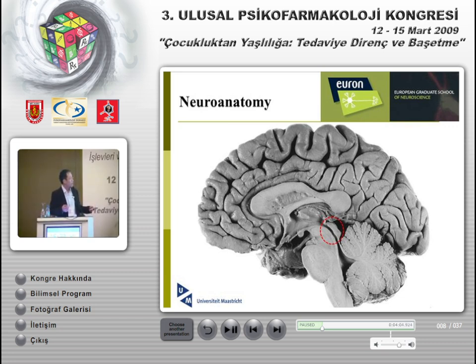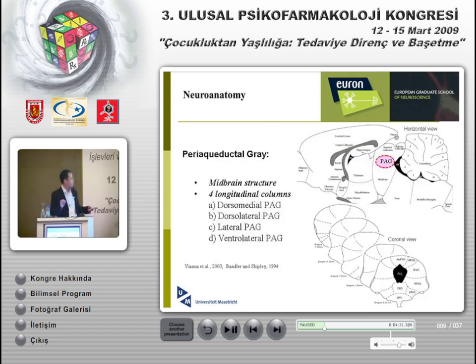Here, the periaqueductal gray is located in the deep structure of the brain, and the name is derived from Greek and Latin words. Peri means surrounding, aqueduct, here will be the aqueduct, and the periaqueductal gray. Why is it called gray? Because this substrate in the brain has a gray-like color, and this structure is connected from the third ventricle to the fourth ventricle. And this is an illustration of the rat brain.